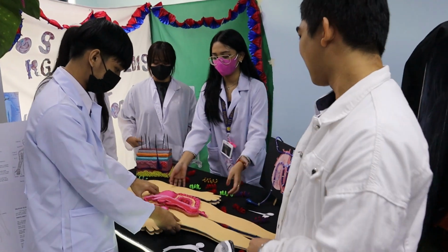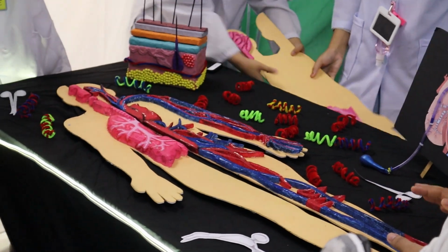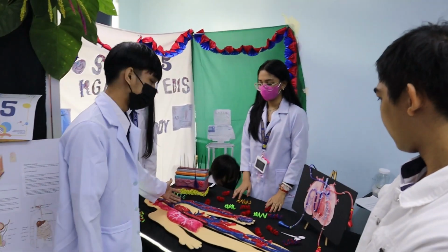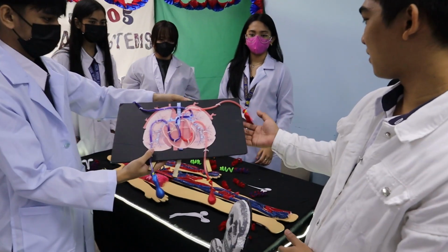So next, if we remove this, we'll have another organ system, also known as the circulatory system. Mainly composed of the heart, the veins, and the arteries. This is the 3D model. Who made this? We did.